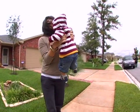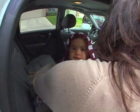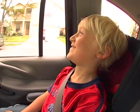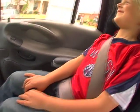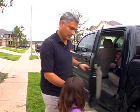As a parent, it's one of your most important responsibilities, keeping your child safe when riding in a vehicle. Child safety seats save lives and prevent injuries when they are used correctly and when they are used every time you travel in a car or truck.